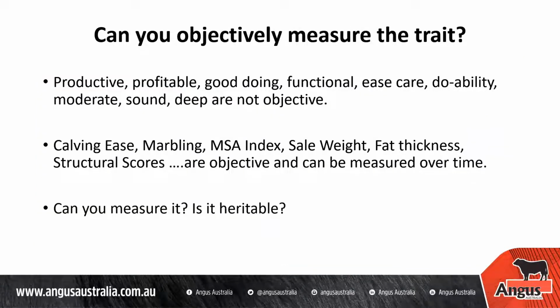But just a word of advice. Words such as productive, profitable, good doing, functional, easy care, doability, moderate, sound, deep, they're not objective. They're nice terms to use, but they're really difficult to impossible to actually measure objectively.